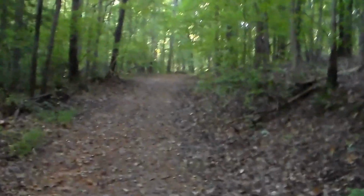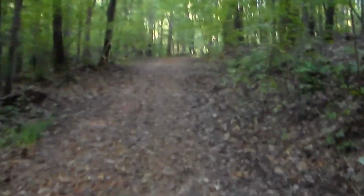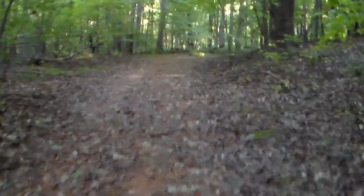Too bad. I think my auto zoom on this camera's broke. Heard this big hoof up ahead. Looked up there, there's like seven deer up on this trail here. So I tried to get a shot of them, but that's what happens when you're using crappy equipment.